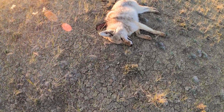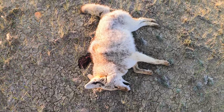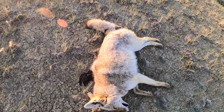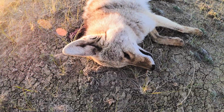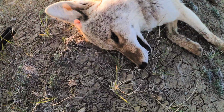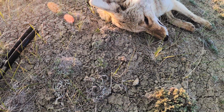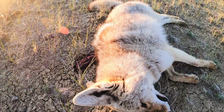Anyway, we got the coyote down. Little fluffy joker for spring. Big old coyote feel. Look at that joker. Good looking. Look at all the hair. Got a tick on his jaw. He does, no doubt. Maybe the first time I ever seen a tick in Wyoming. Absolutely gorgeous coyote.